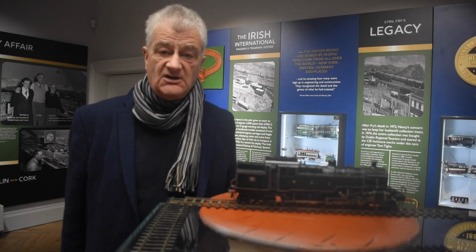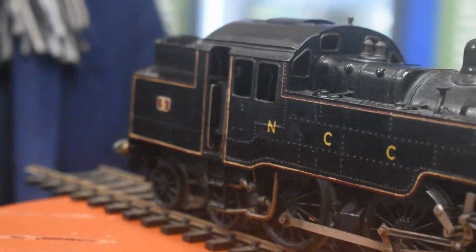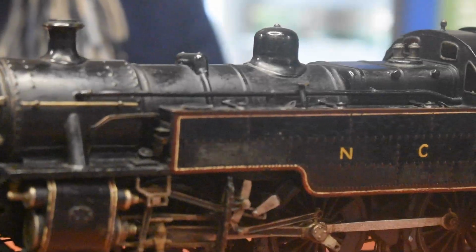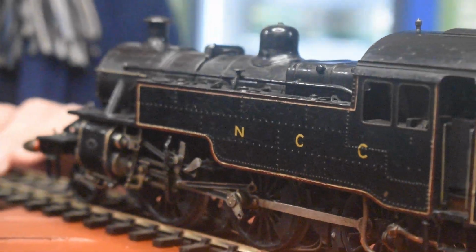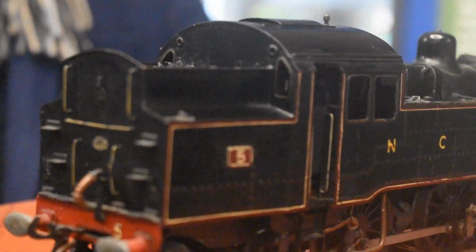As such, apart from the 2 tank engines that the Sligo Leitrim and Northern Counties Railway had in traffic from 1951, these otherwise were the last steam engines delivered for use anywhere in Ireland. The very last 2 of these, one of which is the preserved number 4, weren't actually officially withdrawn until late 1970 and 1971. This is a model that Cyril Fry did of number 5.